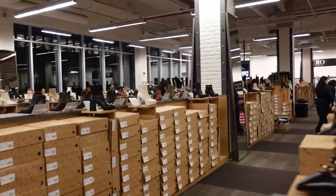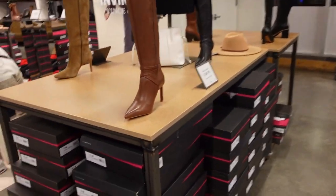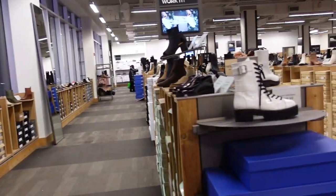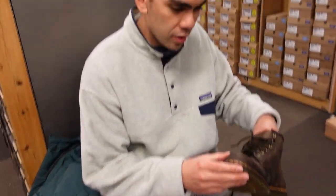I need to know why I've never discovered that there's four floors in here. It's so big, and they have the cutest boots. Cute. All of these boots. They do have it. Well, here, how much is it? How much is it here?